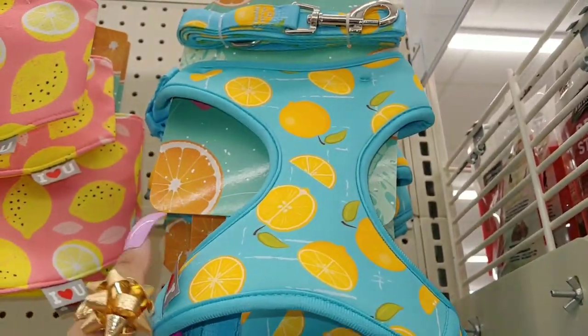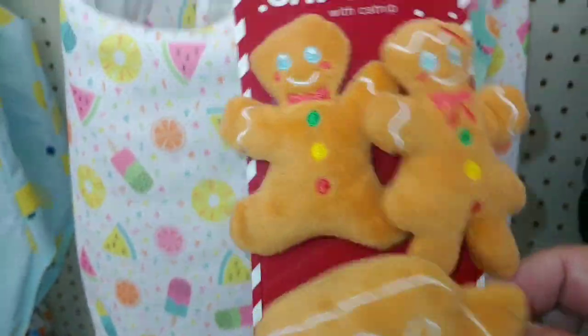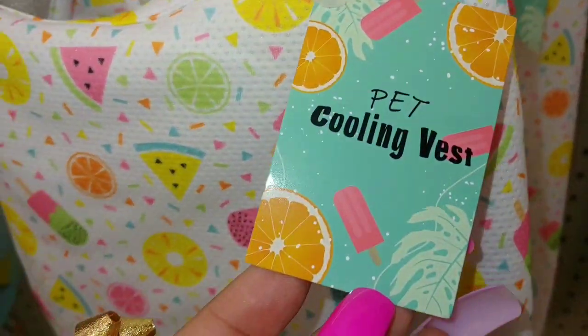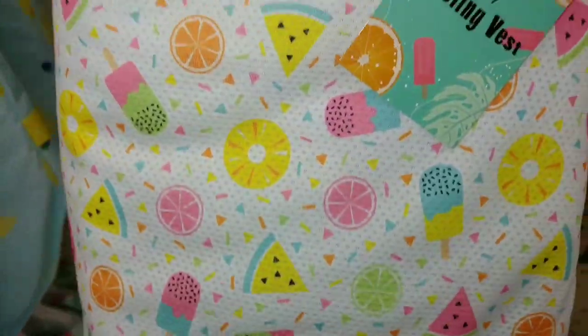This one's $13 right here. Get those sweet little lemons. And then they have, this one's really cute. This one has the limes, the watermelon, sprinkles, confetti. Oh, new Gigi's for 2023. And it says cooling vest. And what I really like about it is the popsicles. Different colors. So fun and so sweet.